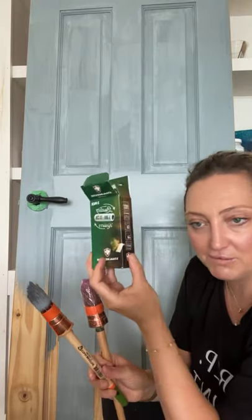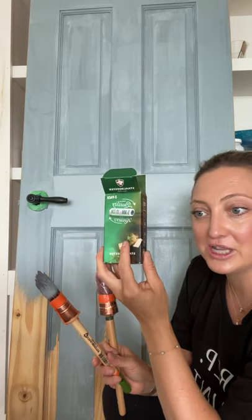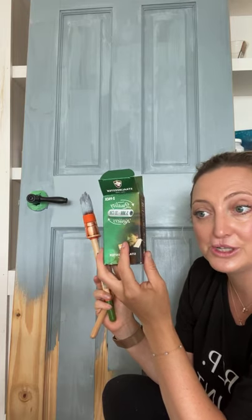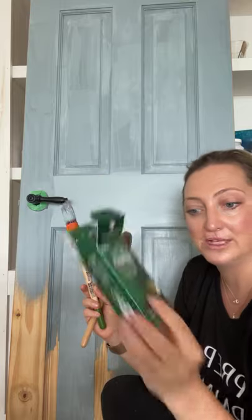Then you're gonna wanna grab some rollers. Rollers are really handy to have as well. They just allow you to paint a surface like this really quickly, a nice flat, smooth surface in no time whatsoever. Tabletops, great for applying tough coat as well.